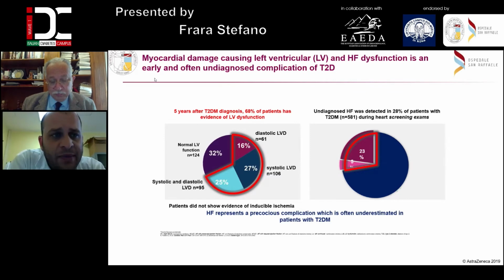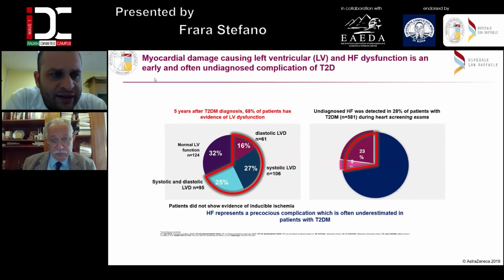But at the same time, if we are screening our patients without any sign of myocardial damage, so no angina, no alteration at the electrocardiography, actually the heart failure could be diagnosed in up to 1 in 4 patients with new diagnosis of type 2 diabetes.